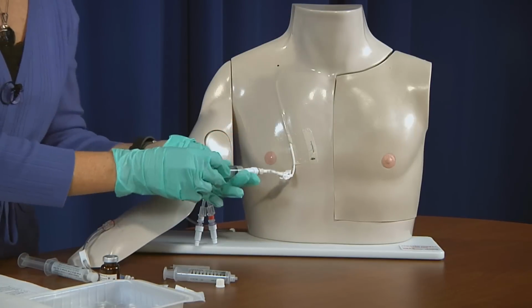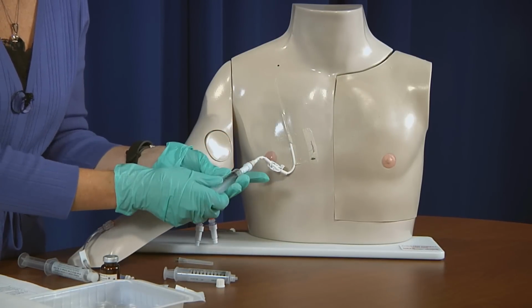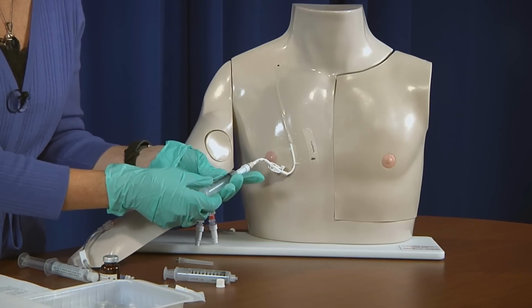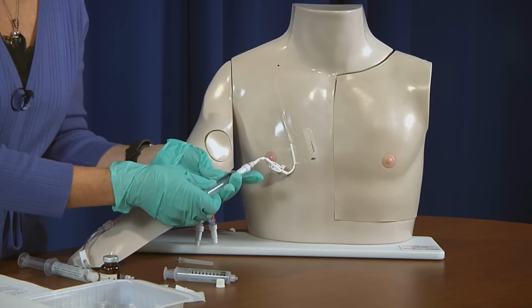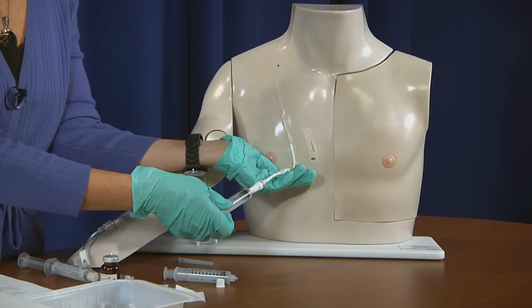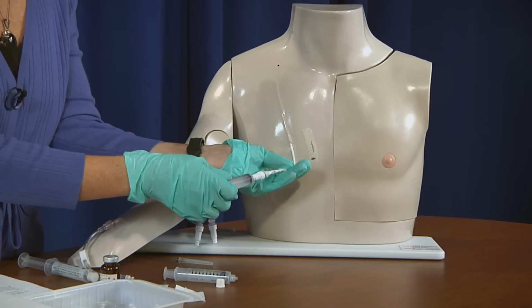Now, what we need to do is, it depends on what you're giving as to how fast you can push it. This is Lasix, so it goes in about 1 milliliter a minute. So we're giving 2 mLs, that's going to be over 2 minutes. Okay? Once you finish, again, you want to unclamp it, push the medication in. Before it's totally finished and you still have pressure, clamp it back.